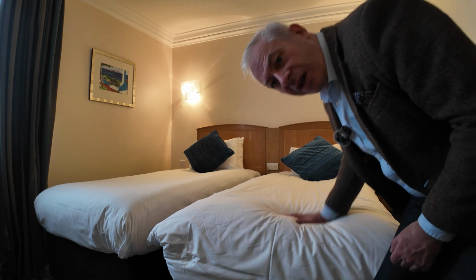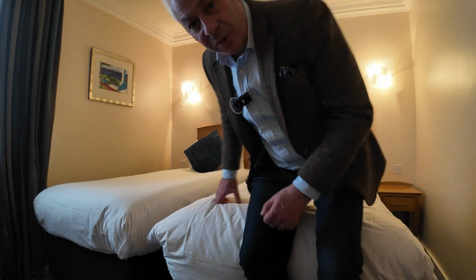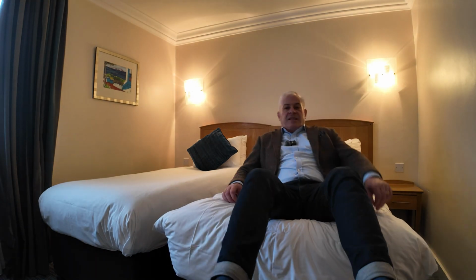Okay, I'm just going to try out these beds. That seems very comfortable. It seems a really comfortable bed. It does feel a little bit bouncier than I'd normally like in a bed, but I've just been flying for 30 hours, so I'm going to sleep well on anything tonight. I'm definitely going to sleep well on this. Yep, that's nice. That's a nice comfy bed.